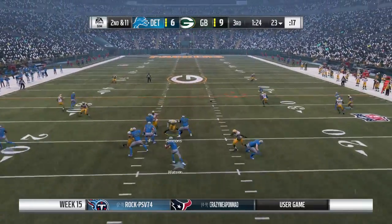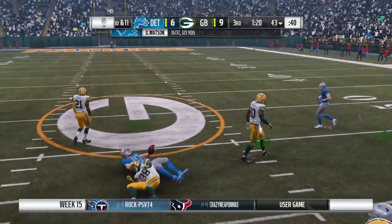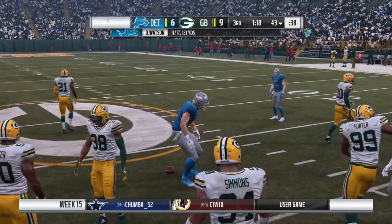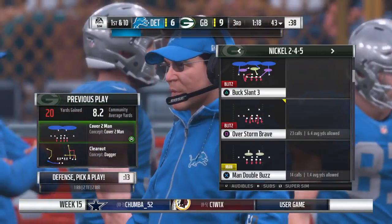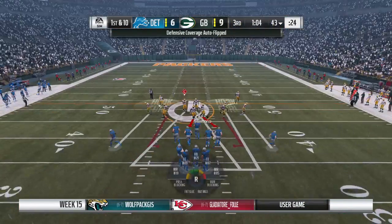To throw on second is Watson. Over the middle, it's complete. And they're going to get this beyond the 40 before he's taken down. A good pickup there of 20 yards. Oh, yeah. And there's a completion to the tight end.